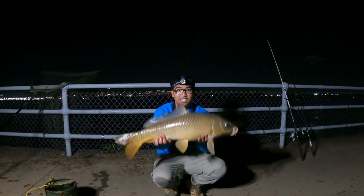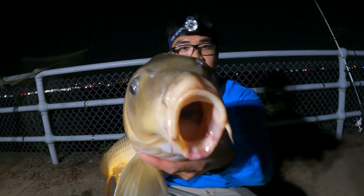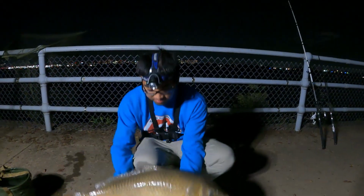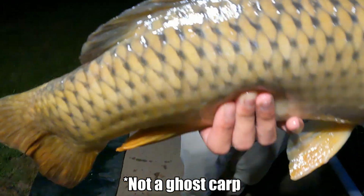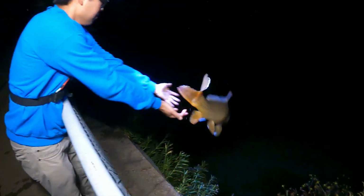First fish of the night. Nice long common carp. This has a really big head and a huge mouth too. Just look at that. I'm gonna release him. I'm not gonna get a weight, but I'm guessing he's around like 12 pounds. This could be a ghost carp, guys. Not too sure, but it's really light color. See you, carp.